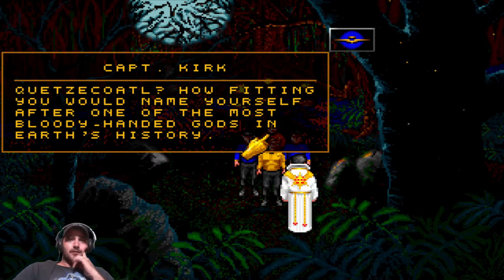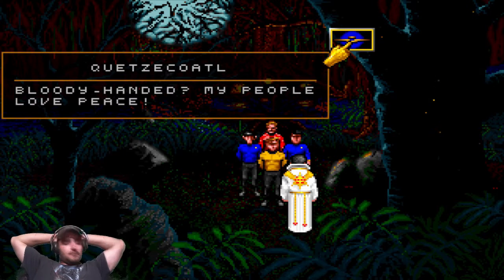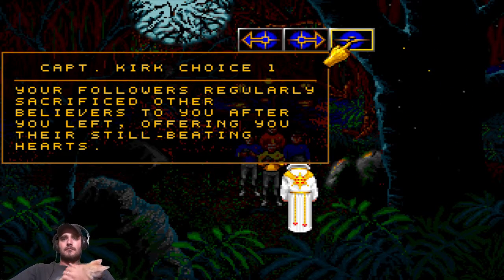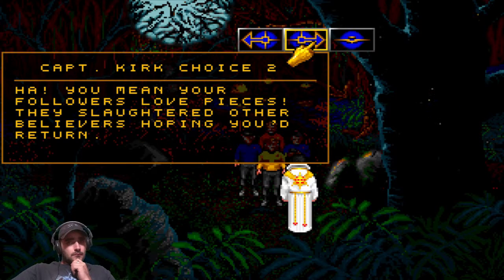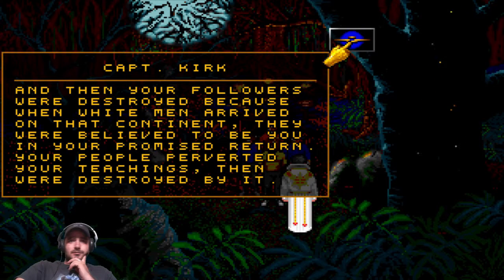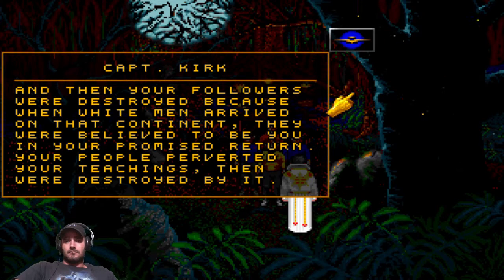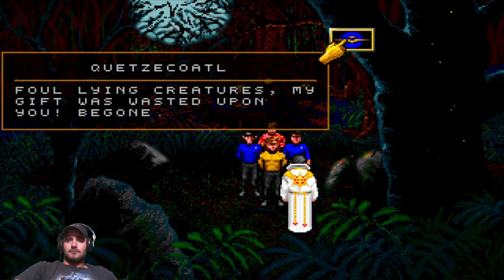Quetzalcoatl? How fitting you would name yourself after one of the most bloody-handed gods in Earth's history. Bloody-handed? My people love peace. Your followers regularly sacrificed other believers to you after you left, offering you their still-beating hearts. Impossible. You must be lying. And then your followers were destroyed, because when white men arrived on that continent, they were believed to be you in your promised return. Your people perverted your teachings, then were destroyed by it. Foul, lying creatures! My gift was wasted upon you! Be gone!